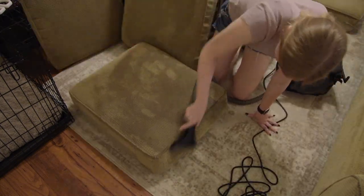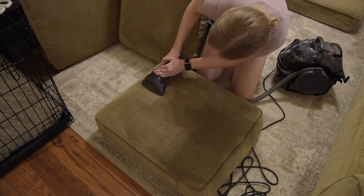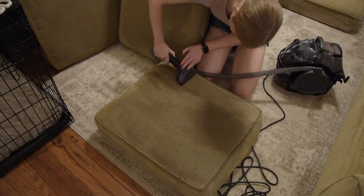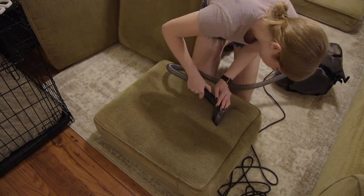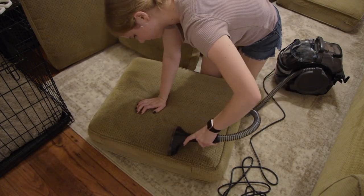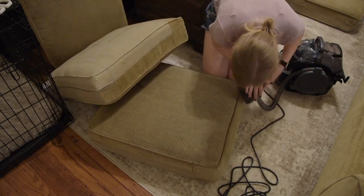Because of the slight pattern on this couch and it getting darker and not having great light in this video, it is hard to see a lot of improvement on the couches. You will mostly notice just where the water is being lifted out. It's not as dark there anymore, but you will see at the end just how powerful this little machine is and how much it can clean when I empty out the dirty water bucket.